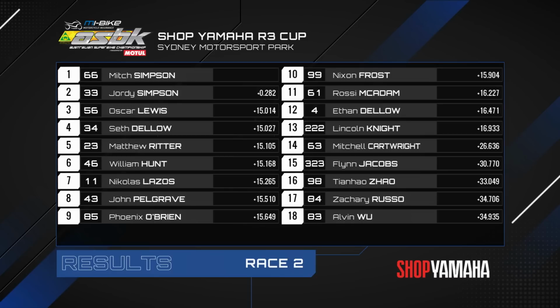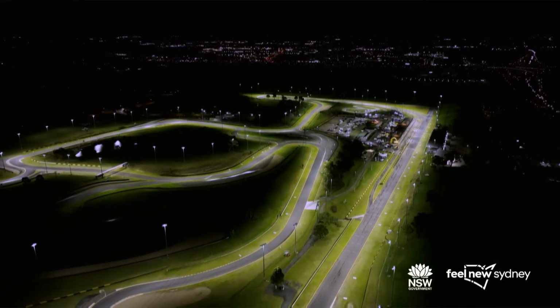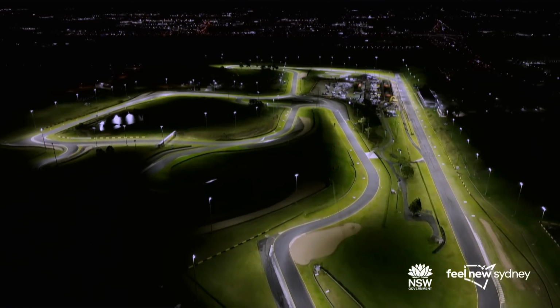Lincoln Knight, Mitch Cartwright back in 14th. Flynn Jacobs gets that final point. Tian Zhao in 16th. Zachary Russo in 17th. Alvin Wu in that 18th spot. 19th was Zane Beckinsdale, and Adam Jordan rounded out the field. Let's head down to Chris, who's with our top 3 from Shop Yamaha R3 Cup.